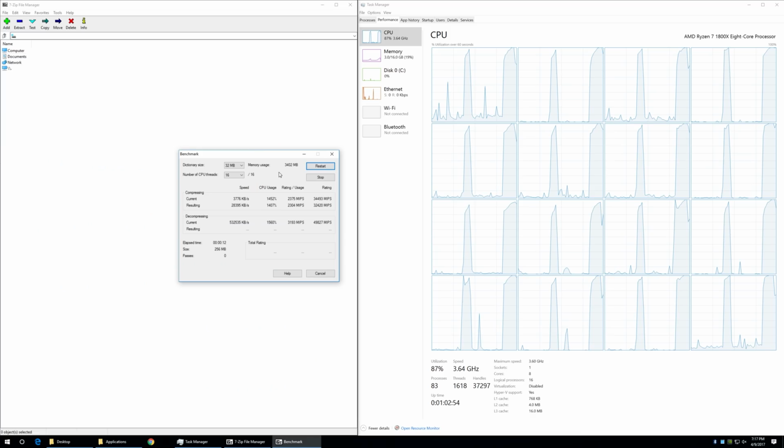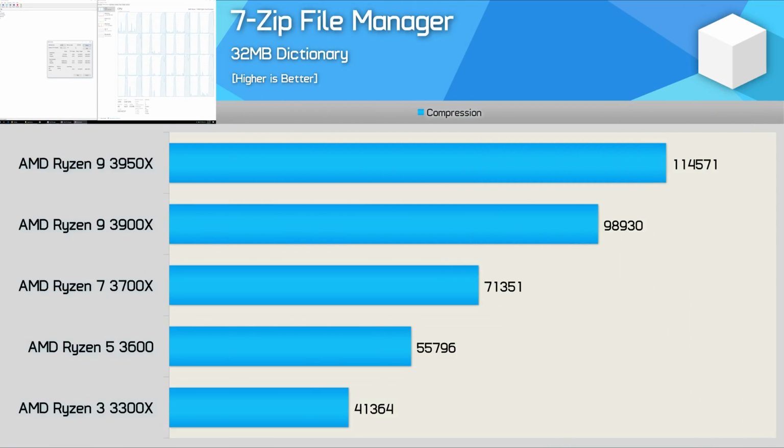The 7-zip compression results are interesting, as this test doesn't utilize SMT technology all that well, at least for the higher core count parts. Here we're seeing a 35% performance boost when jumping from the 3300X to the 3600, then 28% from the 3600 to the 3700X, 39% from the 3700X to the 3900X, and finally just a 16% jump from the 3900X to the 3950X. The 16-core 32-thread 3950X isn't very well leveraged here, so let's take a look at the decompression results, which do make far better use of SMT.